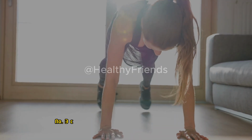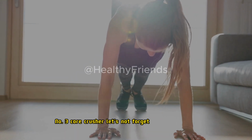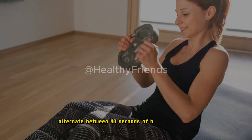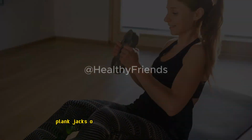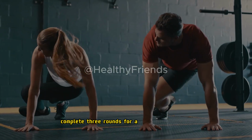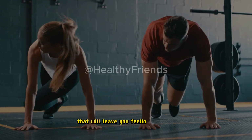Number 3. Core Crusher. Let's not forget the core crusher. A strong core is essential for overall fitness. Alternate between 40 seconds of bicycle crunches, plank jacks, or Russian twists, and a 20-second rest. Complete 3 rounds for a killer core workout that will leave you feeling the burn.